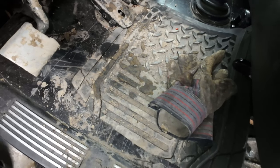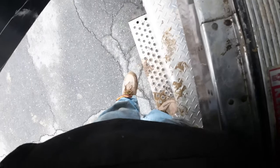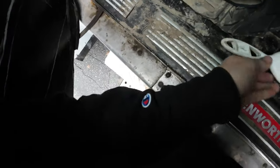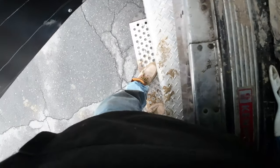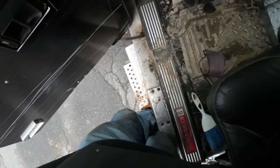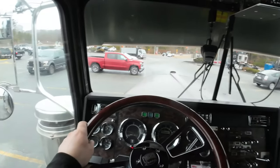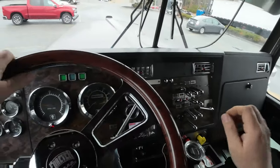Even though I tried to bang it off, I even took this and brushed it off, it's still, I mean, I don't have a boot brush on this truck yet. I got one ordered, but we're gonna need a bath. Let's get out of here.